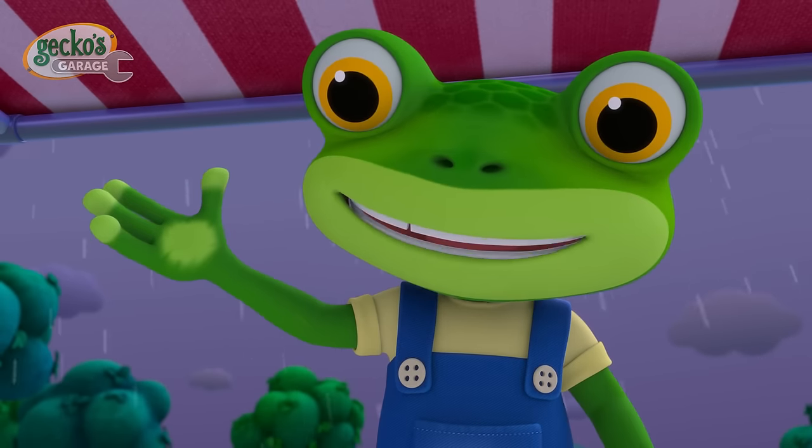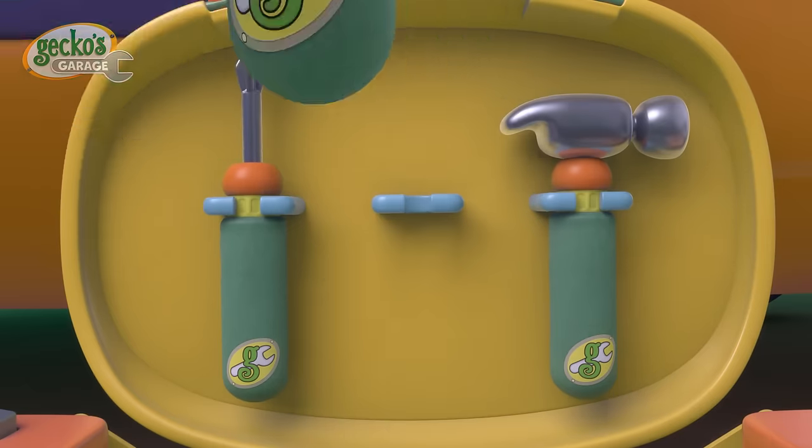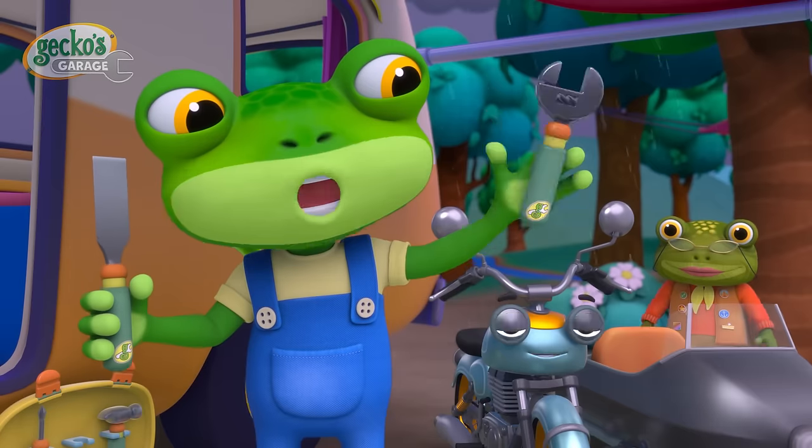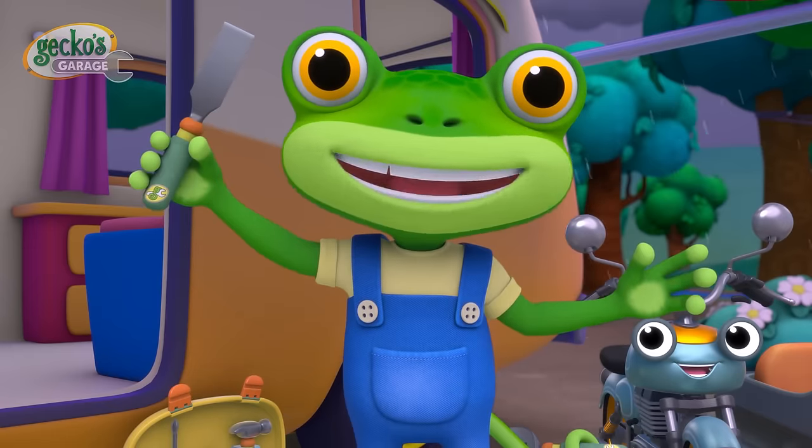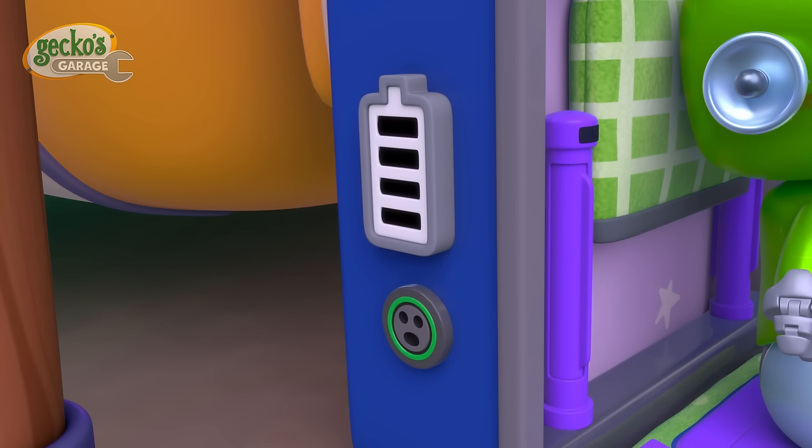What tools do we need? Wrench! Chisel? Gecko's garage, time to fix! Gecko's garage, let's fix this!